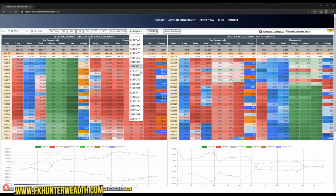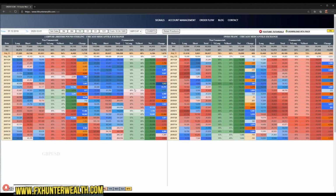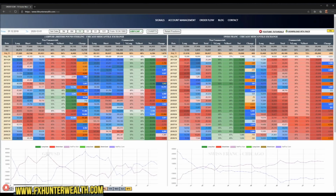Let's go to the pound and franc, other European currencies. The pound is already not in the euro. So here's the pound. What we are seeing in the pound is a decrease in the long positions and an increase in the shorts, right? So the pound is very bearish. However, it's still bullish enough against the dollar, so the pound USD still has room to go higher. However, against the other pairs, for example against the euro, it could be weaker.